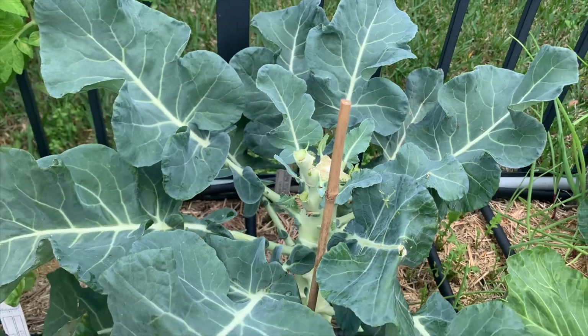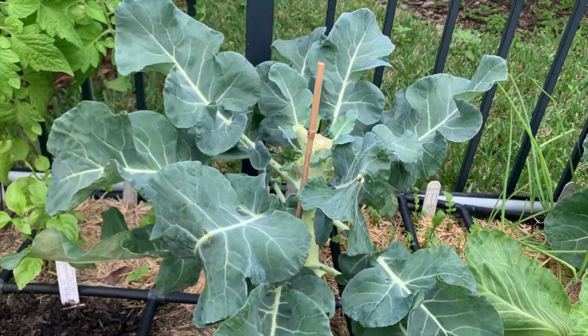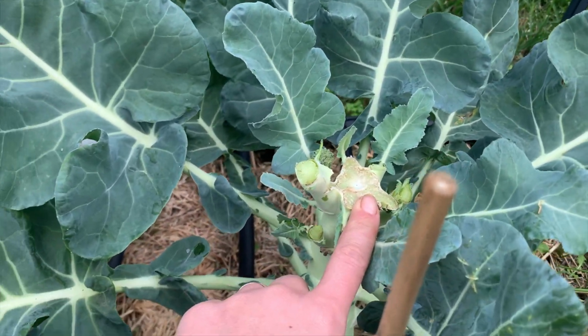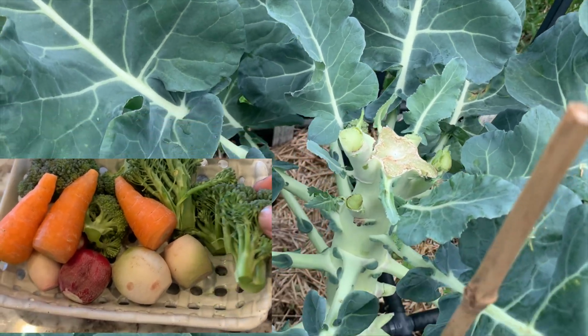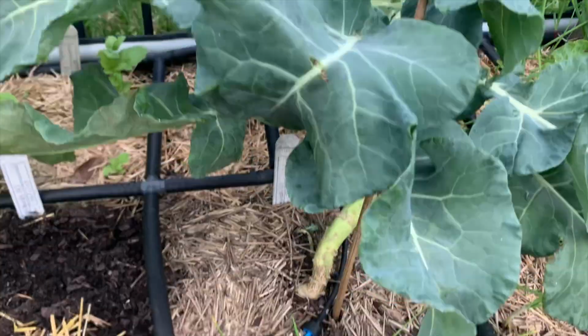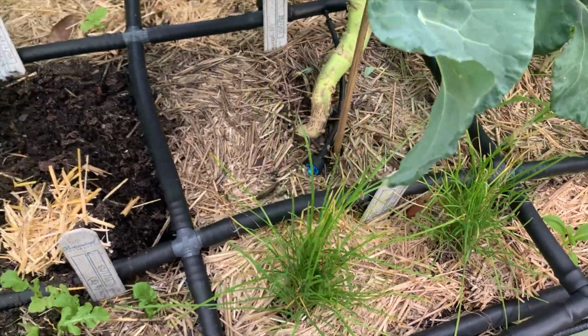This is broccoli. I just harvested that also. I'll put a link to the video down below. And I harvested the head like a week ago, and then the side shoots this morning. We'll see what it does after that. Maybe it'll grow some more, not sure. Here's chives. I have yet to harvest them, but I will soon.